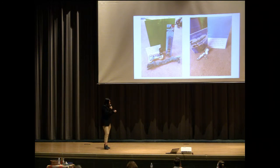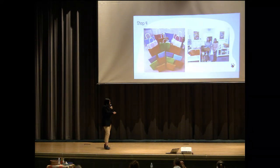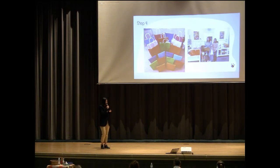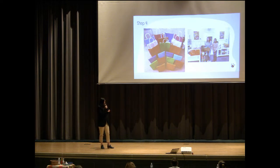The picture on the left was for dogs, and the picture on the right was for cats. And then my fourth step, I dropped them off at the SPCA. I ended up making a total of 20 bags, 10 for cats and 10 for dogs, which doesn't really seem like that big of a number, but when you think about how many animals are actually adopted, it was a pretty good amount that I was satisfied with. And then the picture on the right shows me and my sister dropping them off at the SPCA.